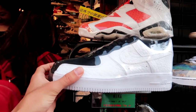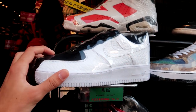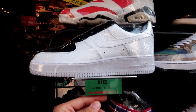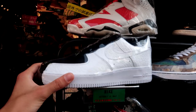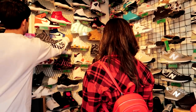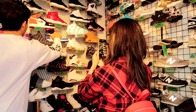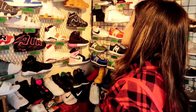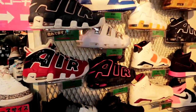Ooh, I was after these for a while in Japan when they first came out, and they're reselling for like $250? Damn, I wanted to get these for retail, like $120, and I could not find a pair. And Natty's actually been eyeing one sneaker in particular this entire trip that a lot of Japanese people are wearing, the Nike Air More Uptempo.